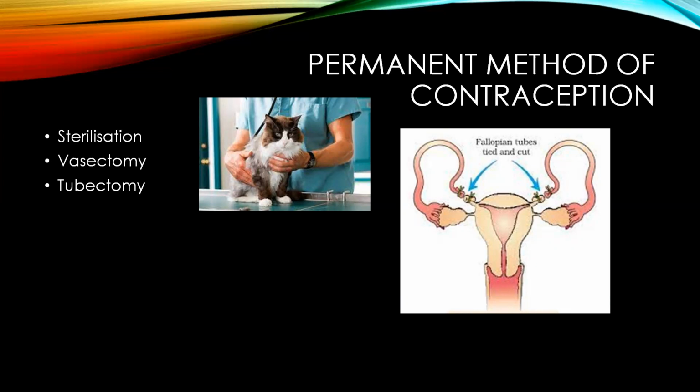So then what do you think? Will there be production of ovum? Yes, ovum will be produced, but it won't travel. Ovum will be produced, but the only thing is it cannot come into the uterus. It will not be able to travel. Ovum will still be produced.